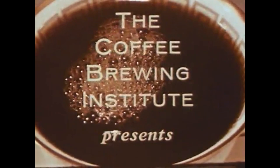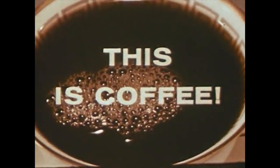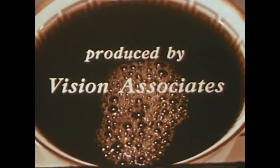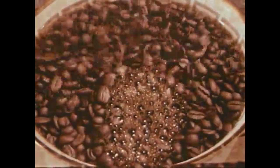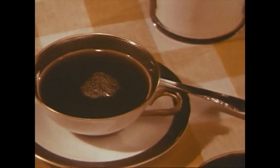This is coffee. Our story begins here with coffee. Its flavor caught in the closed fist of the bean, freed then by the grinding mills in an endless cascade, brewed into a beverage that is consumed in the hundreds of millions of cupfuls each day.